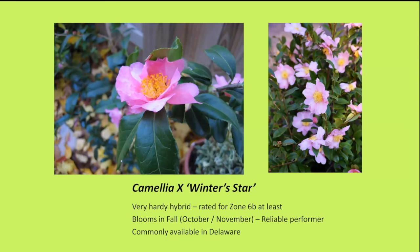Here is Winter Star. This is a fall blooming hybrid. It's one of the ones they crossed the tea oil with the Sasanqua. This is a nice little camellia that is a very good performer. I had this at my old house, when I first got started with camellias, and I didn't know what I was doing.